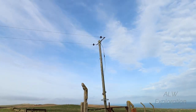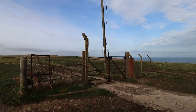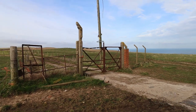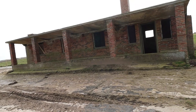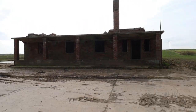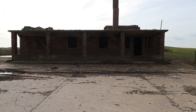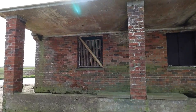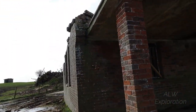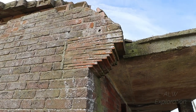RAF fencing. That would have formed part of the power supply for the rotor bunker. That would have been the way in. That was the gate. That was the way in to the disguised bungalow, which was the rotor bunker. See the style of the edging of the bricks where they tried to make it look like a domestic property.